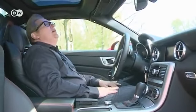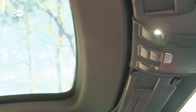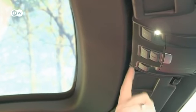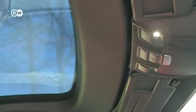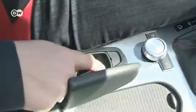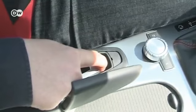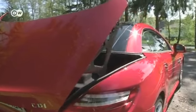His first instinct is to open up the top. Wow. The new Magic Sky Control roof is optional. It allows the driver to vary the amount of light inside. The button for going topless is not in the place he's used to, but it's easy enough to find. Okay. It takes under 20 seconds to open up completely.